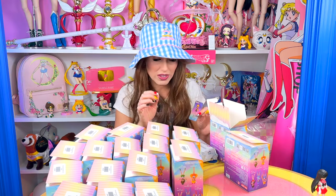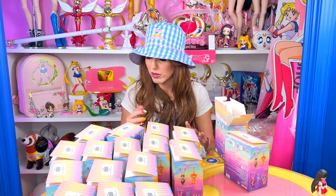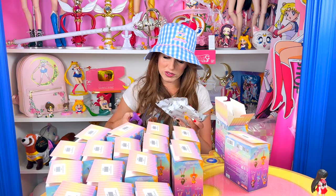Okay, here we go. We got Sailor V. That is so awesome. I love how they just, you know, made characters that they don't normally make figures for. Like, we also got an Usagi and a Mamoru in street clothes. A plus for the characters.